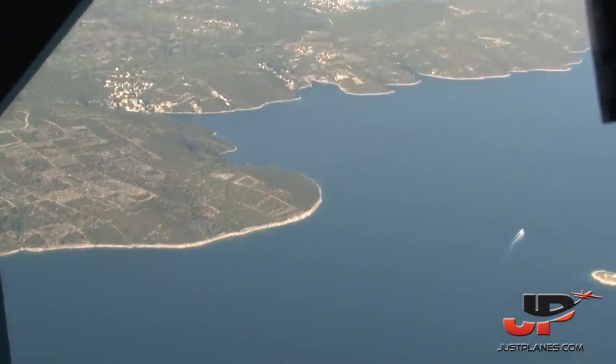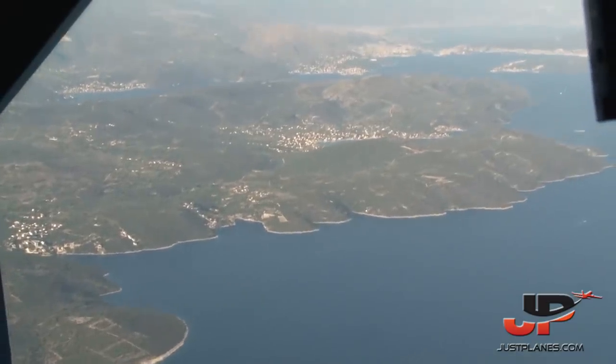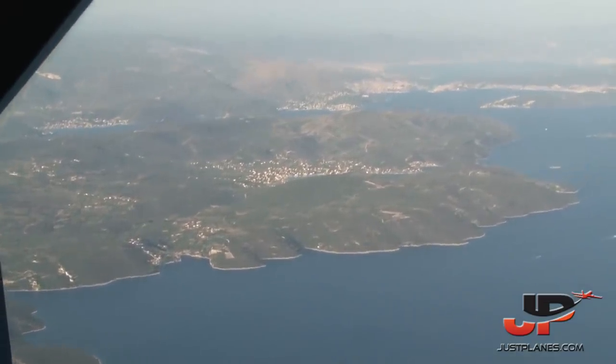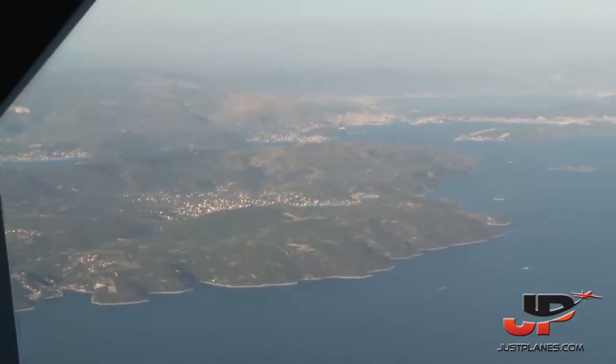You will soon see the runway coming up. You can see it's actually now on the left side. This is beautiful.